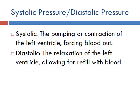So when we measure blood pressure, we measure it as systolic pressure over diastolic pressure. Systolic pressure is the pumping out or contraction of the left ventricle. That's the pressure forcing the blood out. Diastolic is the relaxation of the left ventricle, allowing for refill with blood.